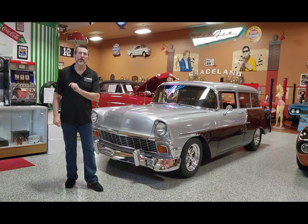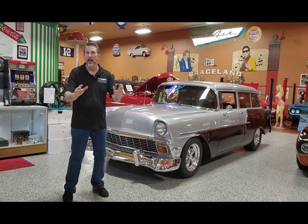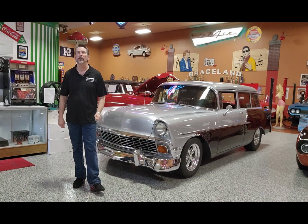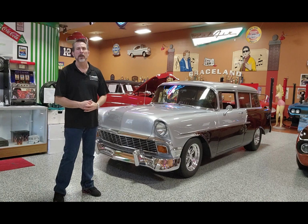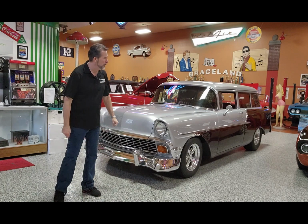This at one time was a very top quality show car. Has a couple of miles on it now. Perfectly fine. There's no issues, there's no rust, nothing like that, but it saves you on the dollars. You get a very, very cool car for not a lot of money. Let's take a look at this wagon.